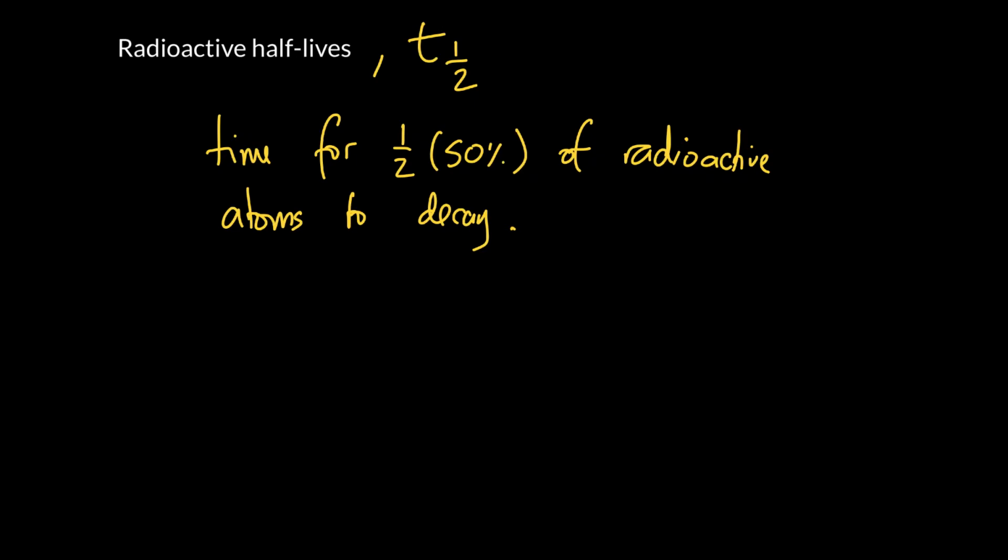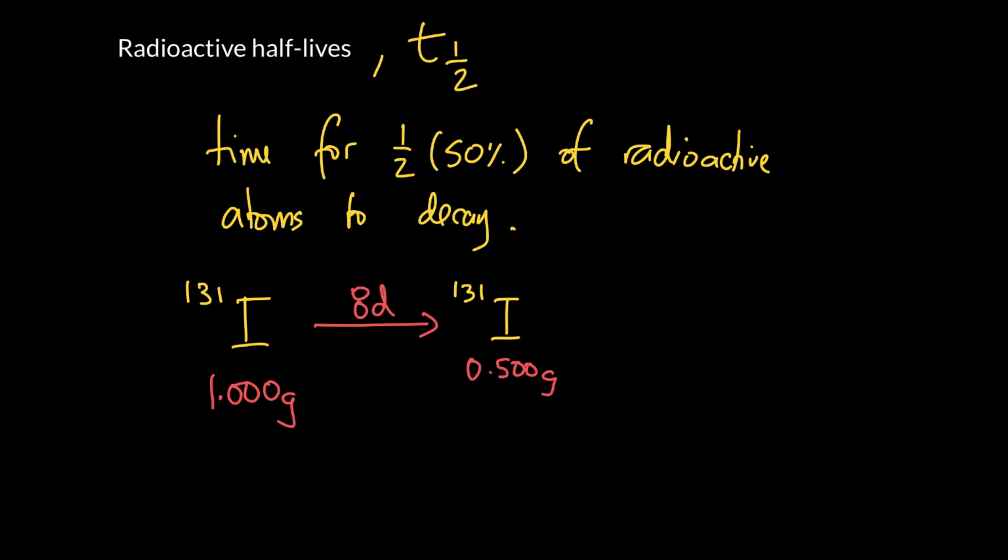So in the case of iodine 131, which we looked at in the last lecture, if we started with, say, 1 gram of it, it is a beta decayer, and it has a half-life of actually 8 days. So every 8 days, essentially, you only get half as many atoms as before. After 8 days, you've got iodine 131, but you only have half a gram of it. Now, where did it go, right? You've got half a gram of the other substance, which I think we said was xenon 131.